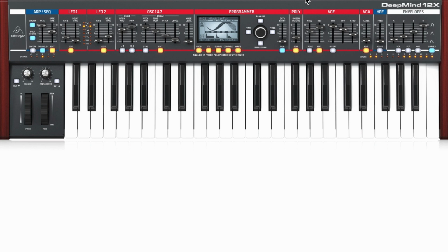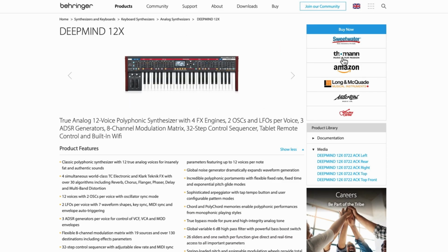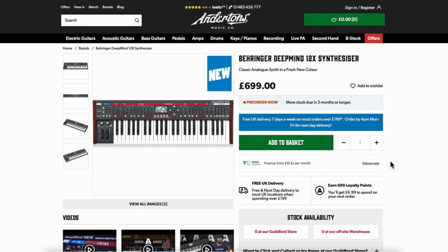So that is it. And like I said, it is exactly the same spec. So we'll have a look on Andertons and just see how much it is.